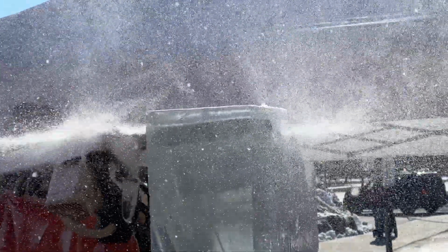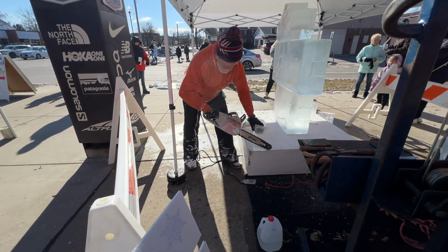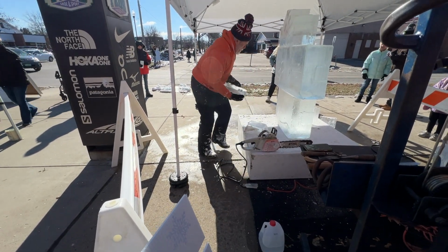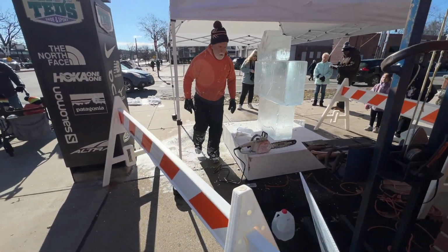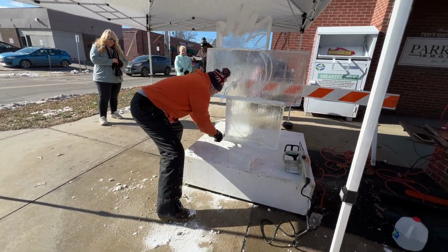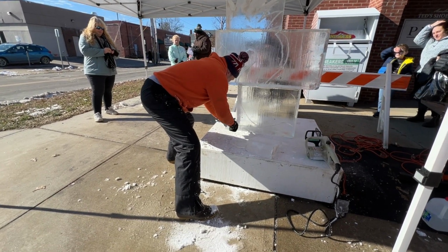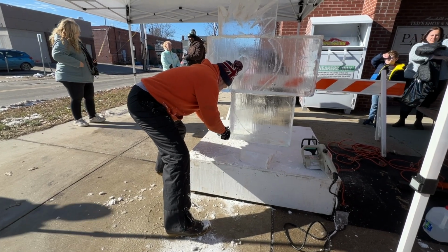You hit the canopy with the saw. Taking it down. Yeah, okay, I see. Rhythms out. Oh, cool.